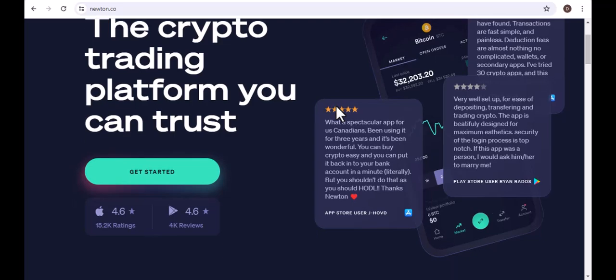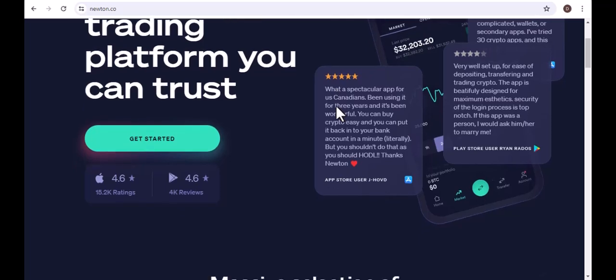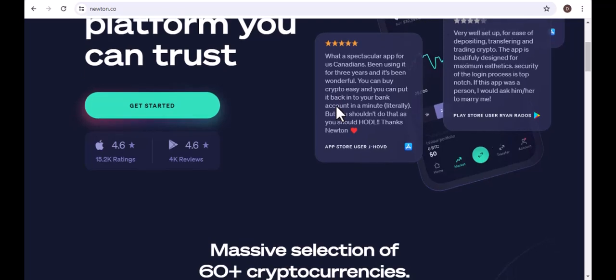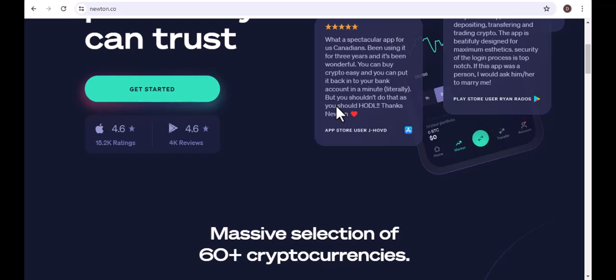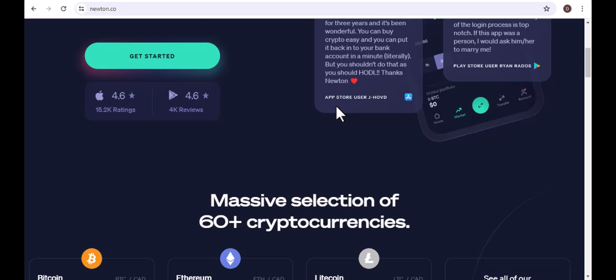Bitcoin, BTC. You might expect a flat fee, perhaps in the range of 0.0001 to 0.0005 BTC per withdrawal. This can fluctuate based on Bitcoin network congestion, so Newton might adjust their fee accordingly or have a system that dynamically reflects these changes. Ethereum, ETH. Similar to Bitcoin, Ethereum withdrawals might also incur a flat fee, potentially in the range of 0.001 to 0.005 ETH. Again, Ethereum's gas fees can be volatile, which might influence Newton's approach. Litecoin, LTC. Litecoin transactions generally have lower network fees compared to Bitcoin and Ethereum. Consequently, the withdrawal fee on Newton for LTC might be lower, perhaps in the range of 0.001 to 0.01 LTC.